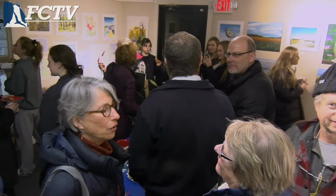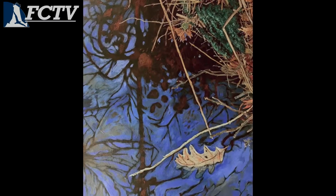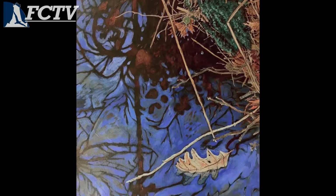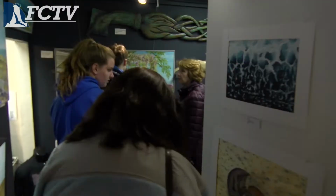My painting is of sort of the edge of water meeting the land, and I'm inspired by the red maple swamp, which is where we went on our school excursion. It was a really beautiful day out, and the reflection of the sky in the water really took me, and I wanted to try and capture that. And I took reference photos and then came back to school and painted it.